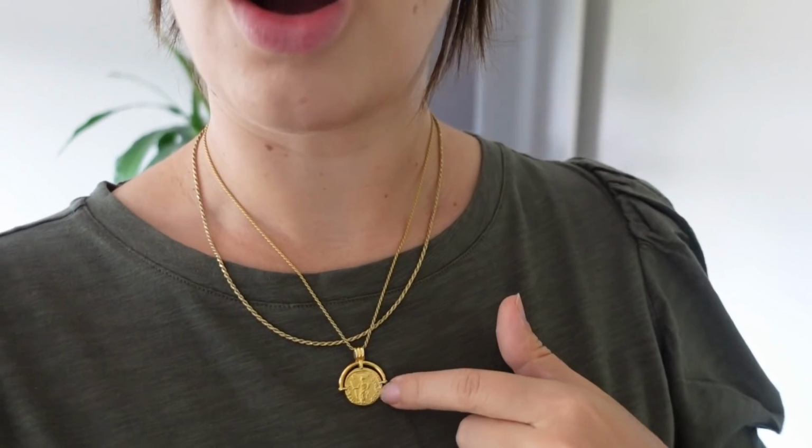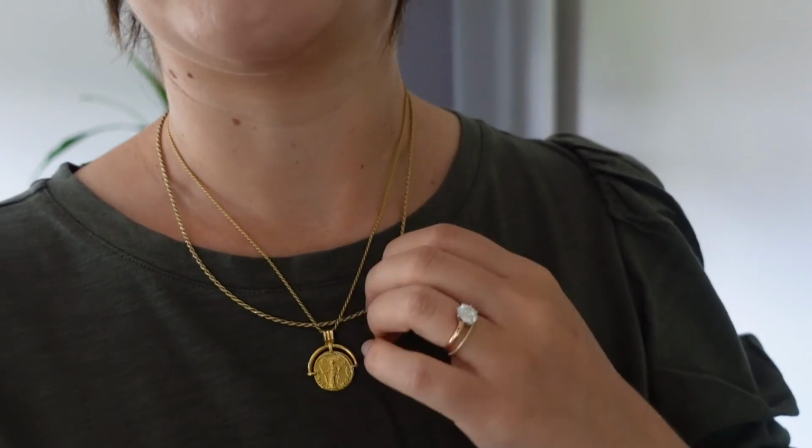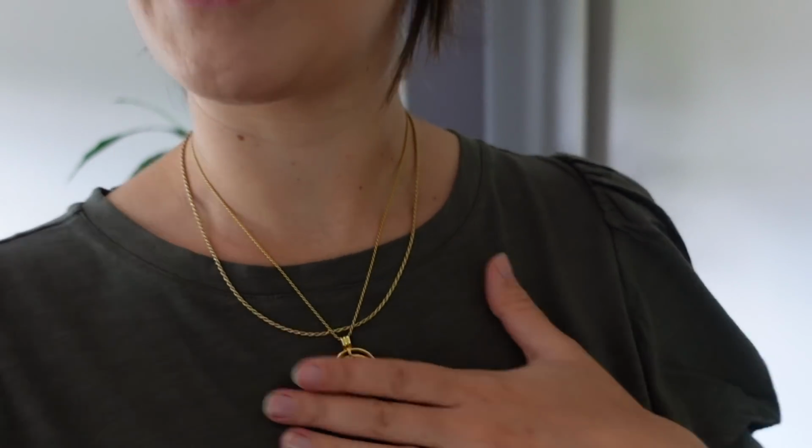Very, very comfortable. Jewellery wise, I am wearing the gold arc coin necklace and the Catena chain as well. I really like how these look together and just add something a little bit interesting to my neck. No earrings today. And we've got to go. We're in a bit of a rush, so we're going to head off to go see our friends.